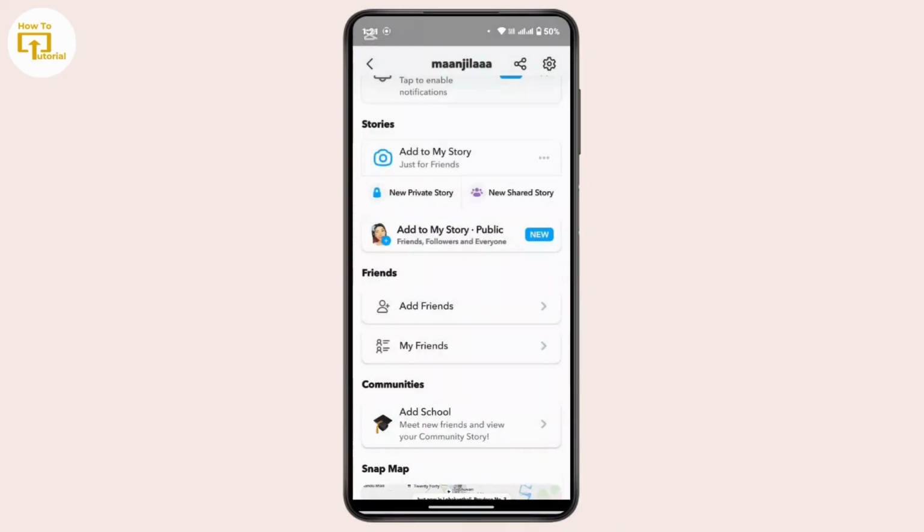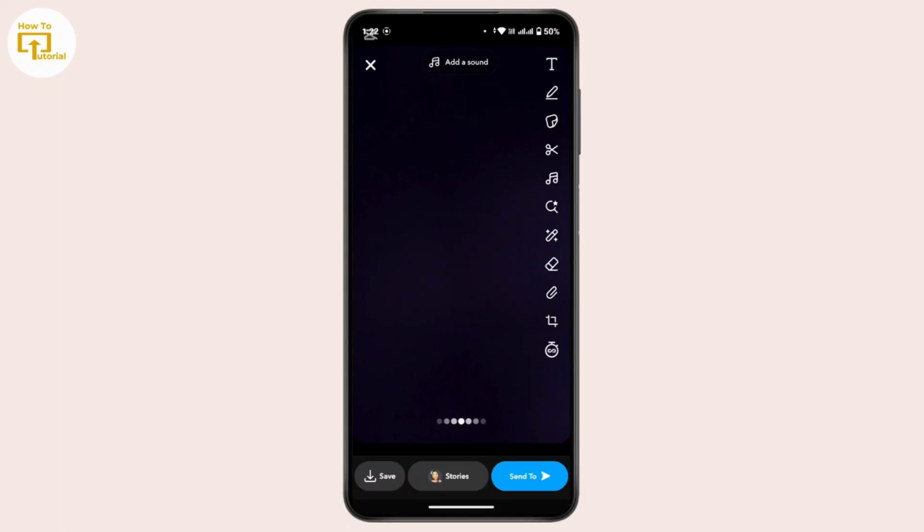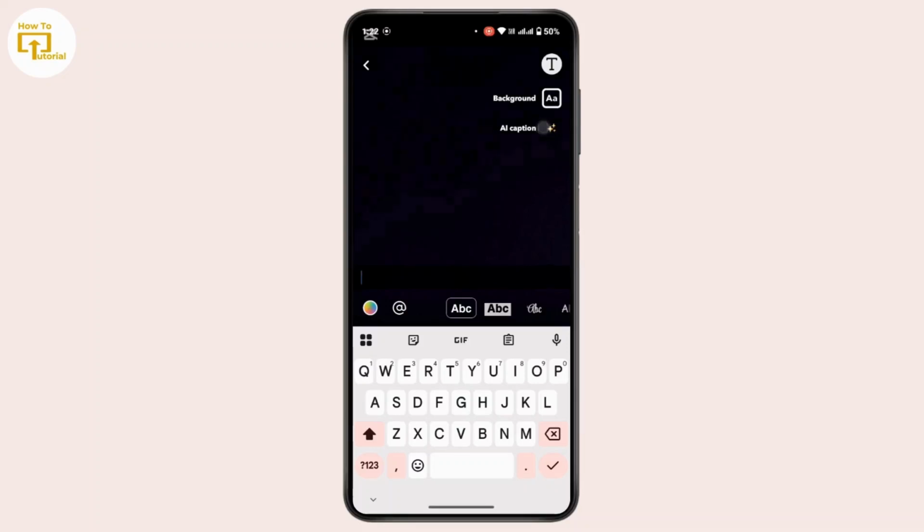Now, if you want to see the AI caption feature of Snapchat, you have to head back to the snap area right here. And here now you can take a snap. Once you have taken your snap, Snapchat now uses AI to suggest captions for your snap. In order to generate the AI captions, tap on this text icon at the top right corner, and there is an option for AI caption.